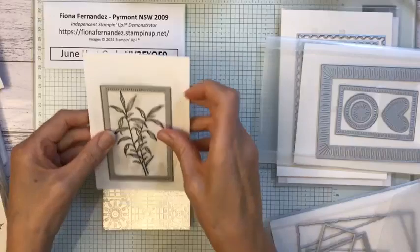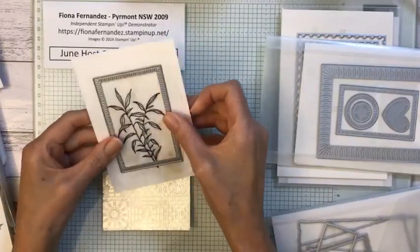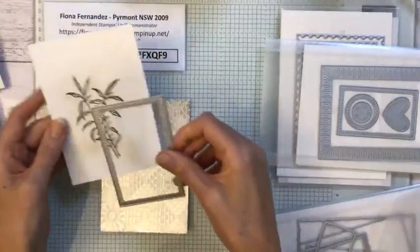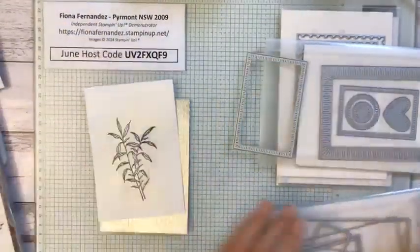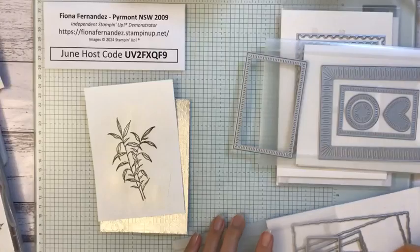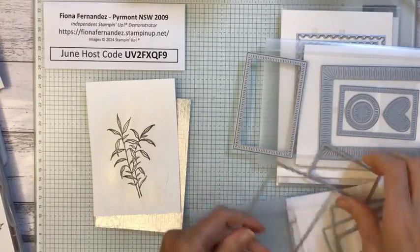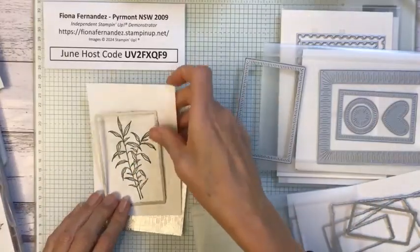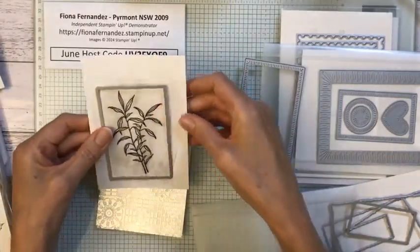Oh, that one's just a tiny bit too short, but then we could extend that one a little bit. And that actually might go nicely with that because of the lines on the edge. The other thing we could do, let's have a look at this one. Is that the same? It's about the same size. Tiny, tiny bit bigger.